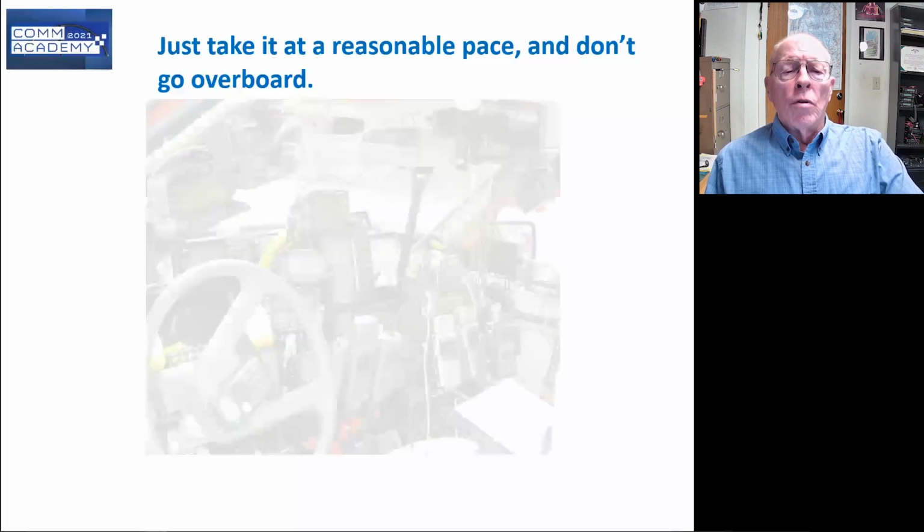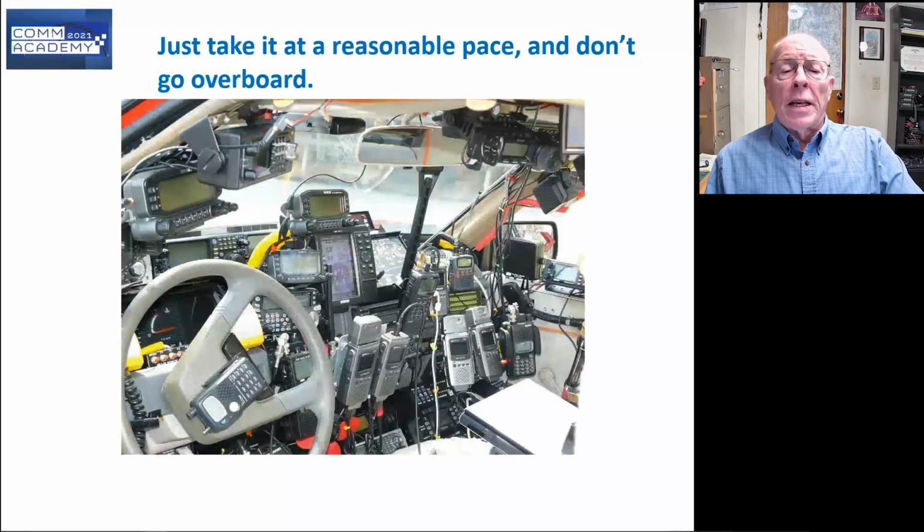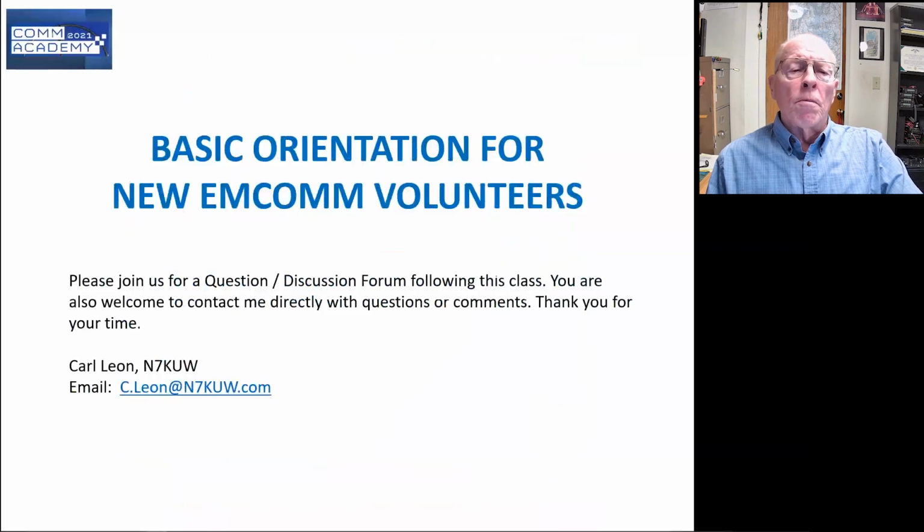You don't have to go overboard. There is such a thing as too much. I think this is the inside of the car we saw all of the antennas on way back in the beginning of the class. I wouldn't even get in that vehicle, let alone drive it someplace or ride in it. It's useless. But if you do things on a methodical basis and learn and train and work as a team, before you know it, you're going to be an old hand at things and you're going to be helping the next new guy along. Ask, work with people.